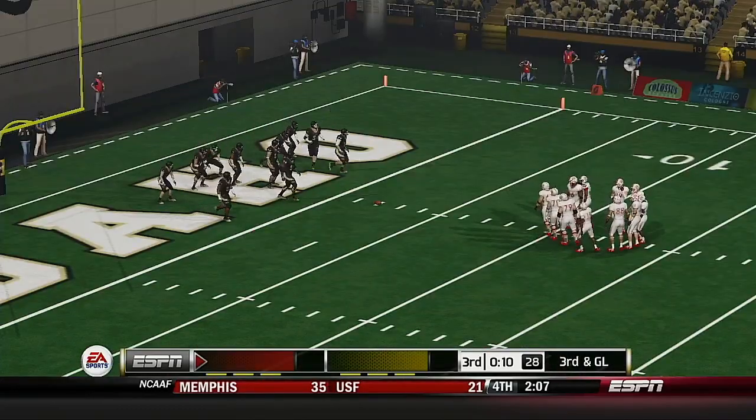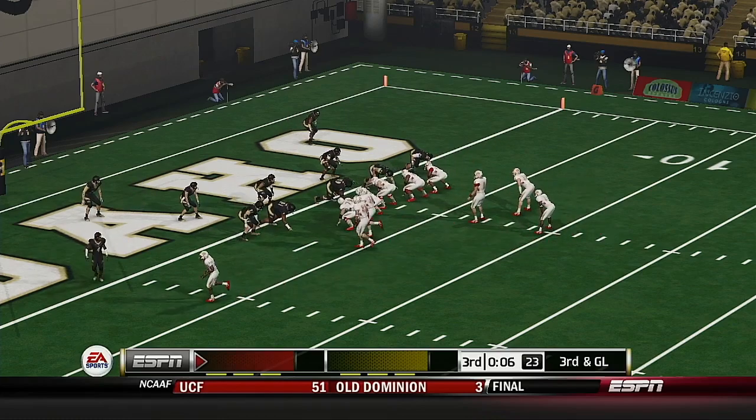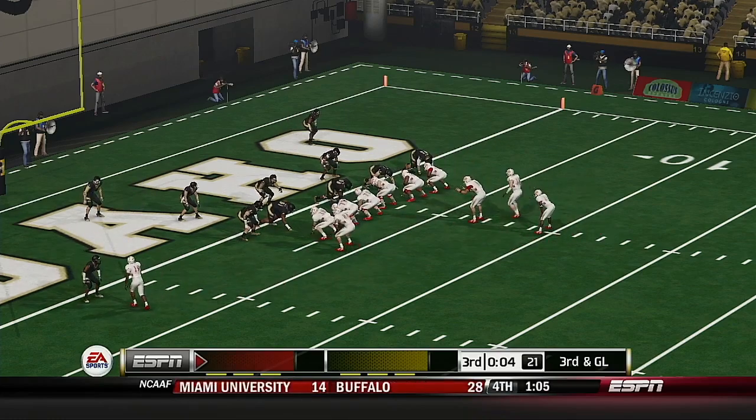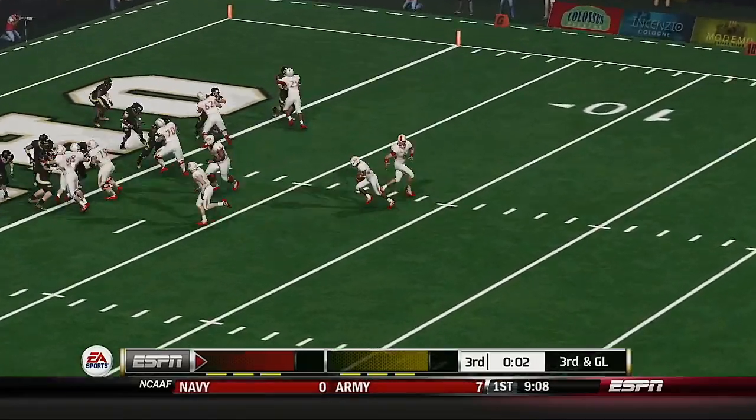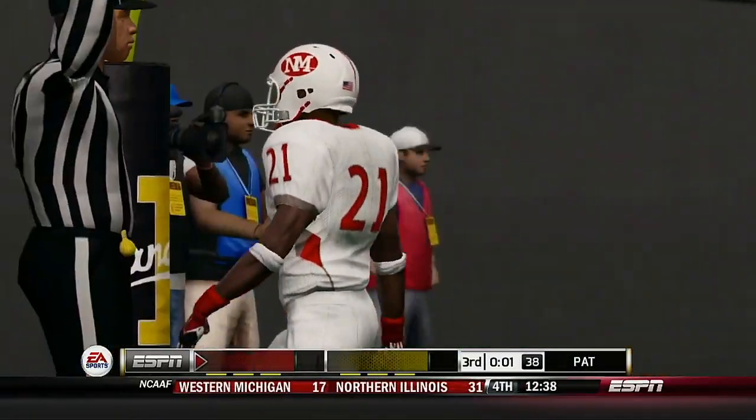Here it is, folks. Third and goal from the 2. Hey, D-line, let's get in there. Touchdown, Lobos.